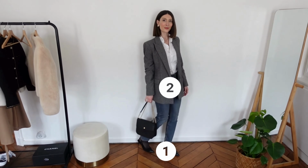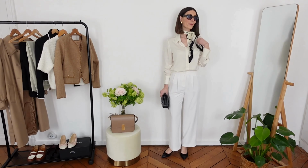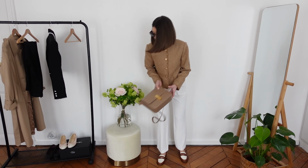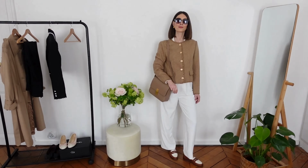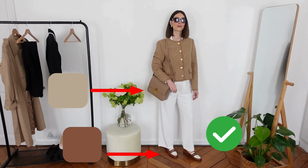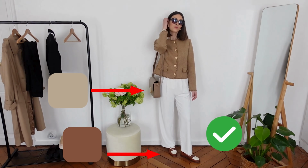So in that sense, you have 2 different options: wear the same color for your shoes and bag if you are wearing a monochromatic ensemble, for example. And if you are wearing 2 different colors, bottom and top of 2 different colors in your outfit, just make sure that your bag and shoes are coordinated and they are from the same color family, or ideally the same color.